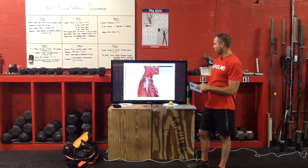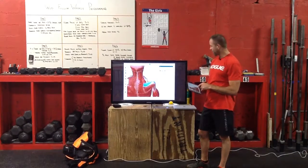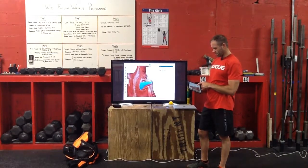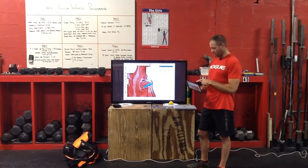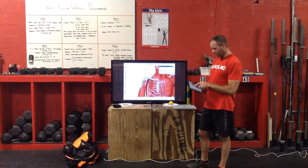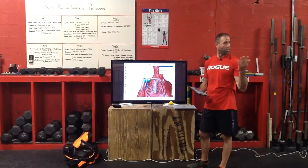When you look at the shoulder, you've got 4 rotator cuff muscles. Supraspinatus on top, infraspinatus, teres minor. So 2 in the back, 1 on top, and then 1 big rotator cuff muscle in the front. And that's called the subscapularis, and it sits directly on the front part of your shoulder blade, okay?